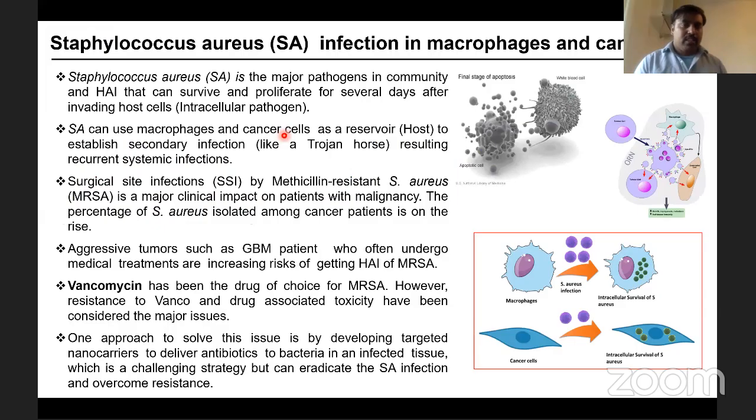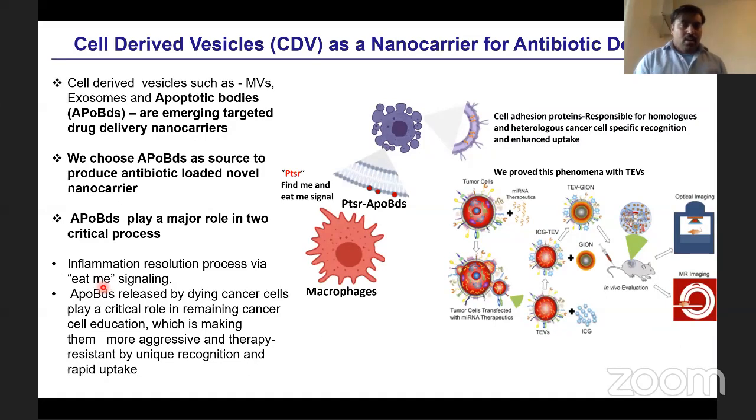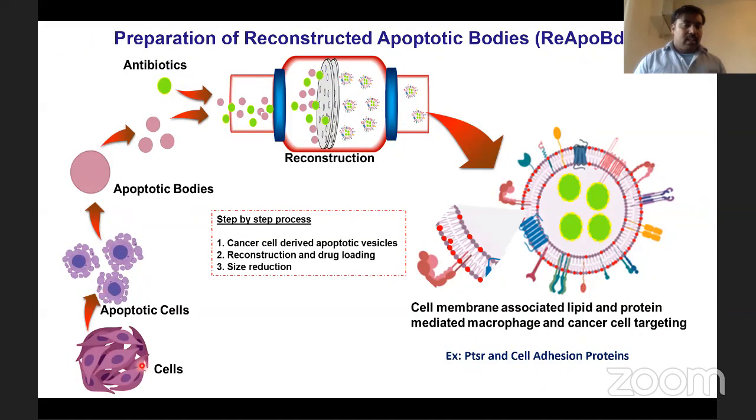The background is, as I said, Staphylococcus aureus uses macrophages as a host and can survive like a Trojan horse. Generally vancomycin is the only available antibiotic to kill this particular bacteria, but vancomycin cannot penetrate into the macrophages. There are a lot of drawbacks associated with the antibiotics and toxicity. To mitigate these issues, we used these reconstructed apoptotic bodies to deliver vancomycin intracellularly, particularly in the macrophages as well as in the cancer cells. So here, the overall hypothesis is that we cultured the cells, collected the apoptotic bodies, reconstructed them by loading antibiotics, and then delivered them into the macrophages.